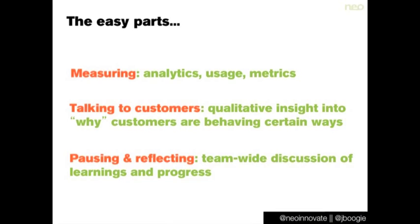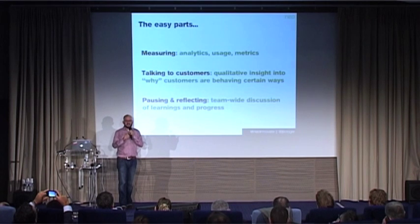Another easy part, pausing and reflecting, retrospectives, decision meetings, whatever it is, right? Discussions of learnings and progress. All of this is easy. A lot of companies don't do this, but this is easy.